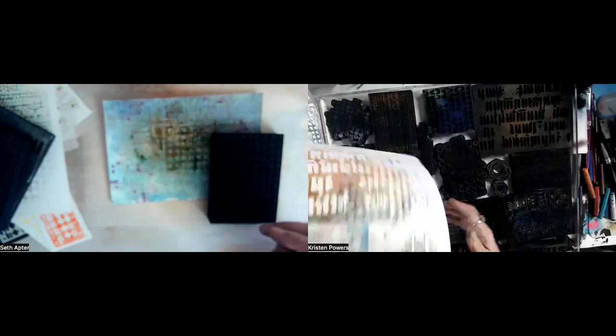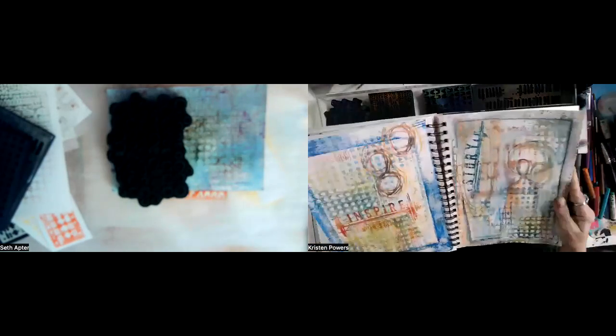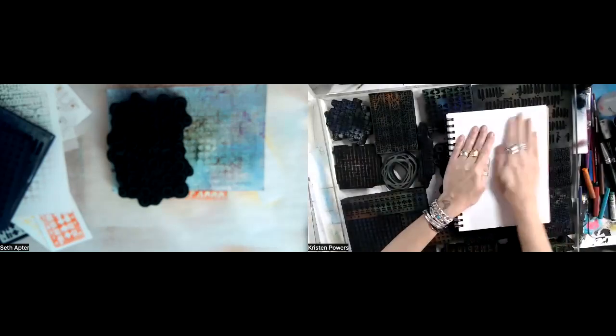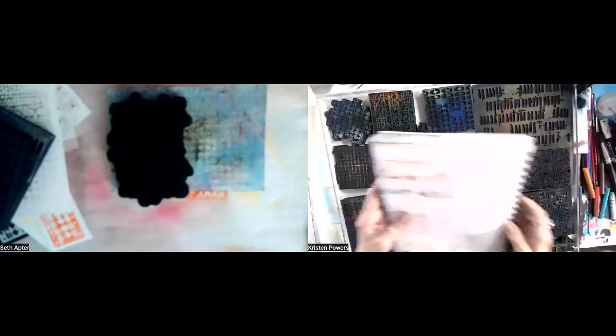I think it's also really fun to just do it on your journal. This is how I did these two journal pages. They look amazing. It's all about the layering there, and that makes quick work of it. These kinds of stamps really lend themselves to layering.